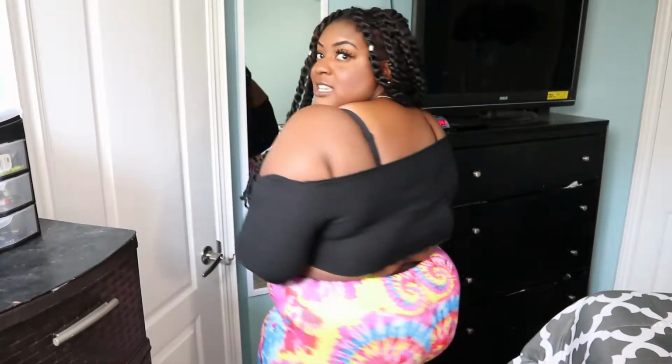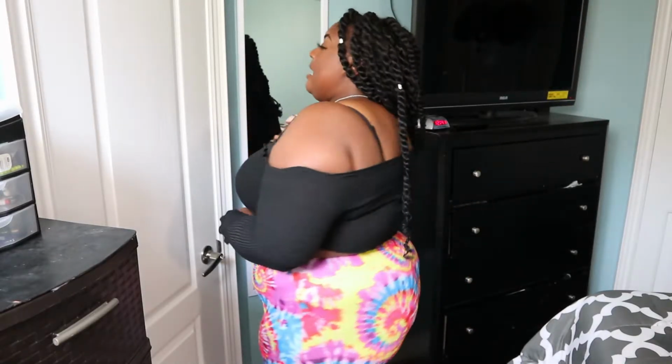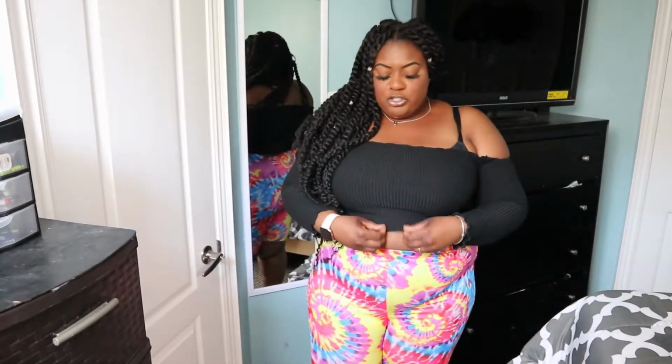Like, I don't like that. I feel like it should have just a little bit more fabric. And then at the back, I feel like all my rolls and everything is out. I would have preferred if it had just a little bit more fabric, if it was just a little bit longer. If it would have come down to like here, that would have been better, because I cannot raise my hands with this. Like, it's cute to take pictures, but that is pretty much it.